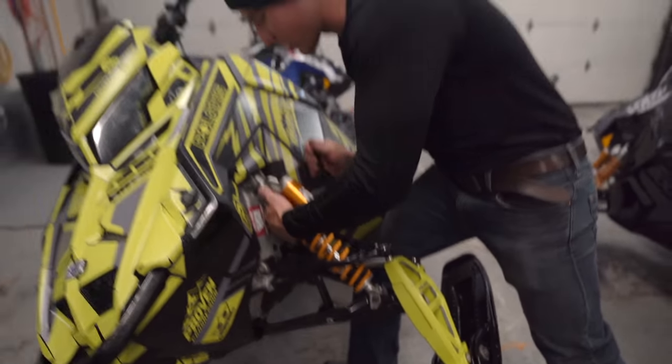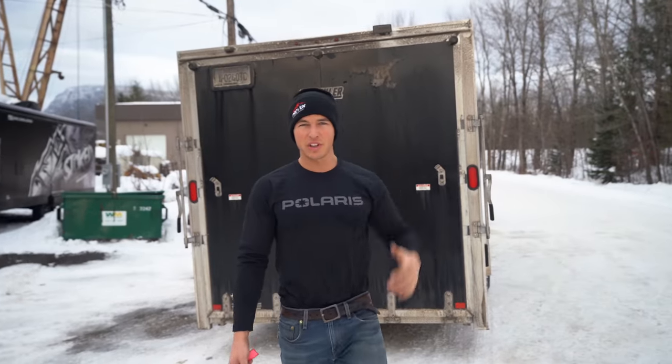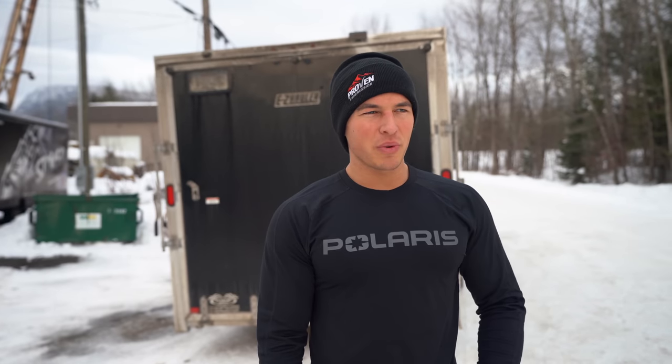Best way to warm up for a day of riding is to get angry while wrenching. So since we're getting a late start due to driving late last night and wrenching on sleds, I think we're gonna ride a zone that's pretty close to town pass. So I don't know what we're gonna hit, maybe Sail or something like that.